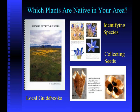Well, most of us aren't trained botanists, so we're going to need some help in identifying these plants. If you go to your local library or nature shop, you should be able to find some books that will help you identify the local native plants. For example, I found this book on the left, Flowers of the Table Rocks, which is right near Medford, Oregon, here at a local bookshop, and it has excellent color photos of all the plants in the area. In the upper right there, you can see photos of the flowers of one of the natives. So the flower characteristics are useful in identifying which species that is.